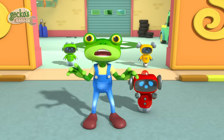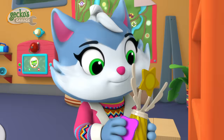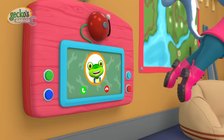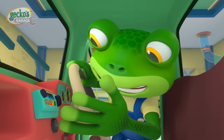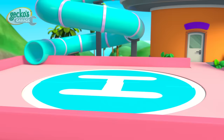Blue! He's too high up for us to reach him. We need some help! Bueno, this is Cat. Cat! It's an emergency! We need your help to rescue Blue. Got it, Gecko. It's rescue time, Helena.